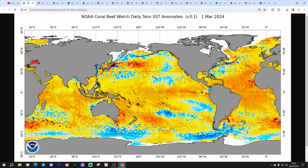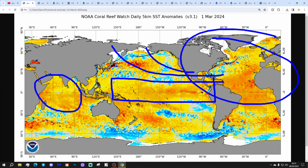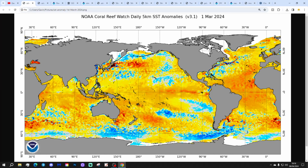So this is how the oceans were looking when we did last month's Sunny Roundup for March. We've got our four areas of interest, of course. We've got the ENSO region just here. We've got the northern, and a particular focus on the northeast Pacific, just there. Indian Ocean is over here, and the Atlantic Ocean is over there. Right, so that's how things were set up last month.